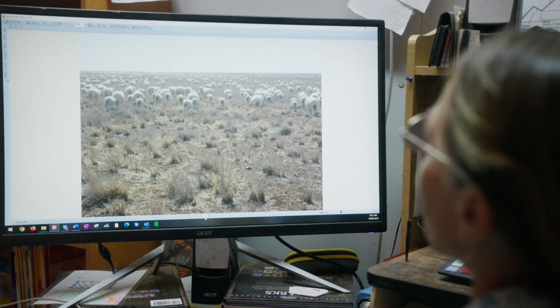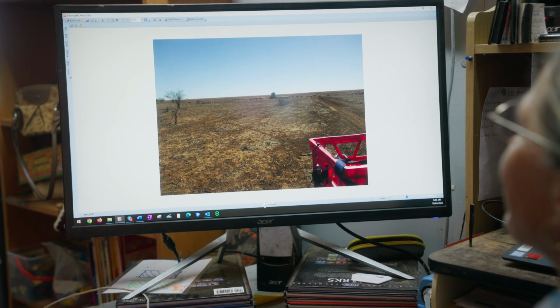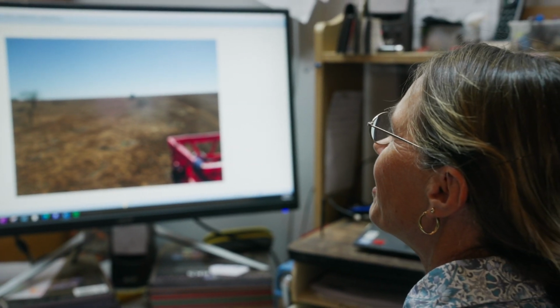This is what our paddock would normally look like in an average season. So that's why we really try and breed that resilience into our sheep.